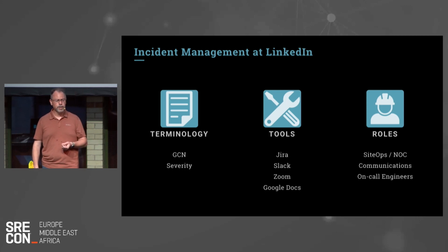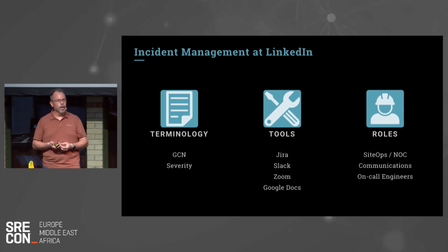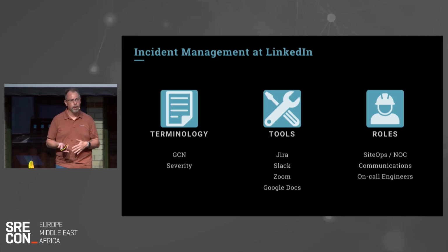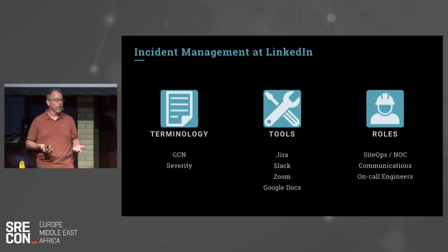And then for roles, we have our site ops team, also known as the NOC. They provide coordination for incidents. They help us get the right people in the room when we've identified who they are, make the phone calls, reach out to folks, help get us resources when we need them. We have a communications role that's generally filled by a team called Prod SRE, which is closely aligned with site ops. They handle working with PR, notifying execs of changes that are going on. And then we have the on-call engineers who are involved in the role. You'll see something missing from this list. We'll talk about it later.